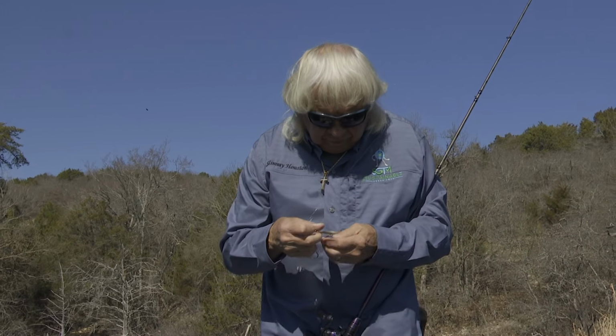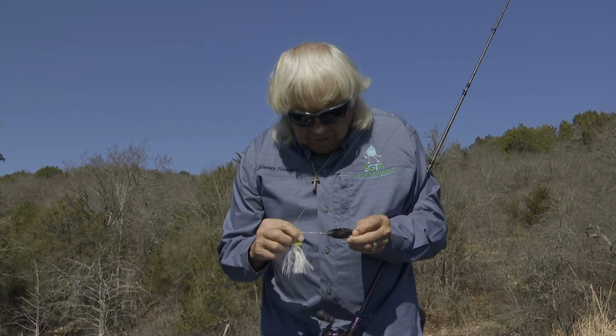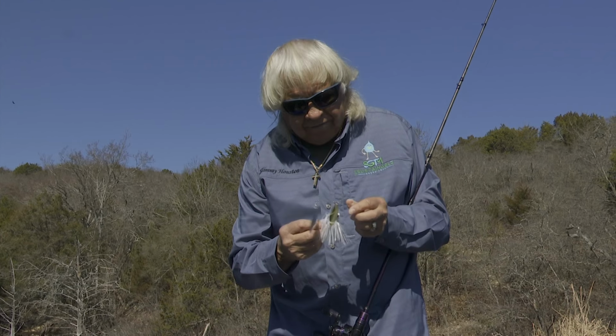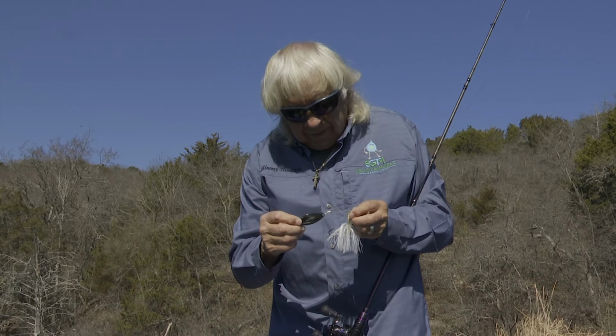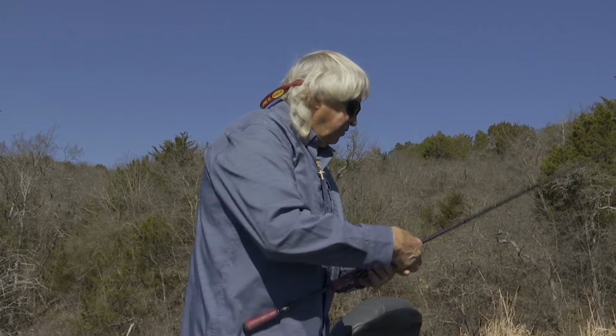But we've got, it says Jimmy Houston on it. That's pretty cool, isn't it? I like that. But it's a larger size blade. This is a larger blade than you get on most 1/2 ounce baits. This is a blade you might get on a 5/8 or a 3/4 ounce bait. Sometimes even a 1 ounce bait's got that on there. But the next size up larger blade will allow you to catch bigger fish. I think even more fish.